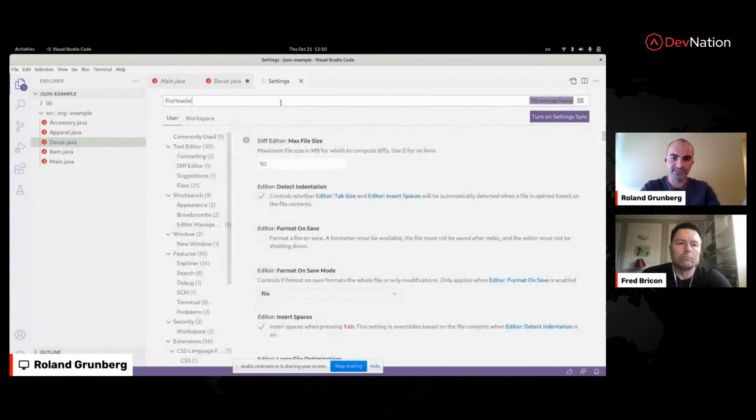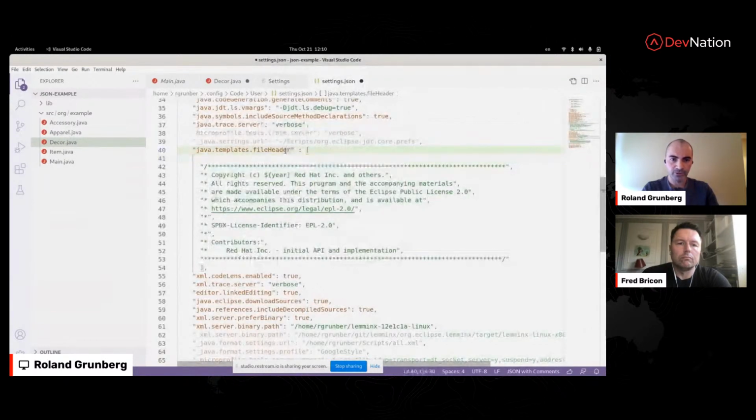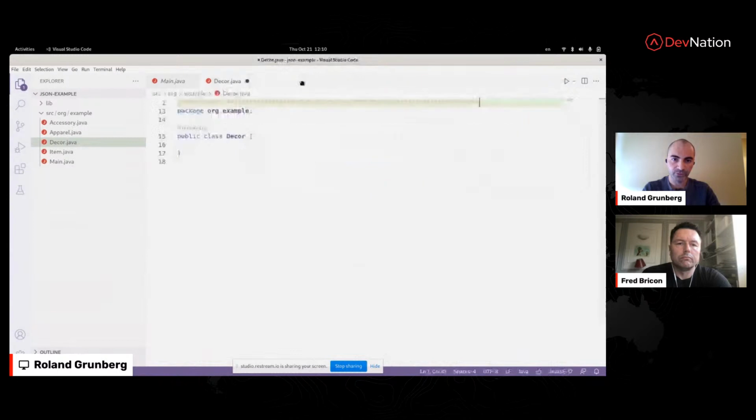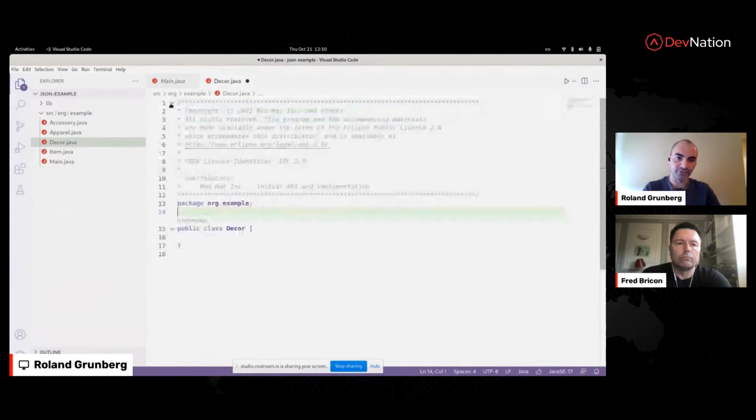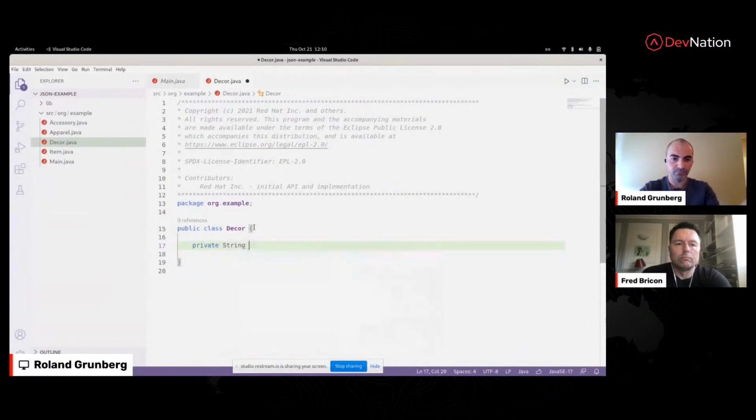So the option is file header. And if I just click edit settings there, you can see it's essentially just a list of lines that are going to be injected in the actual source file. So it's very easy to just get something off the ground. Now let's add some fields to this for decor. Let's say, we'll keep it pretty simple. Obviously we have completion, goes without saying.